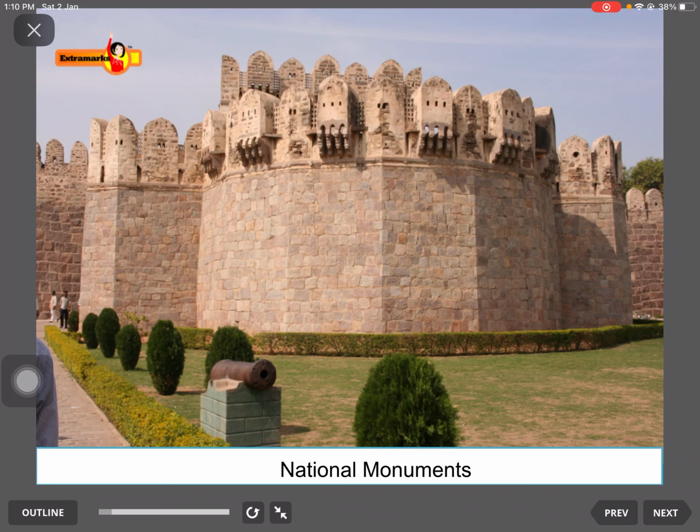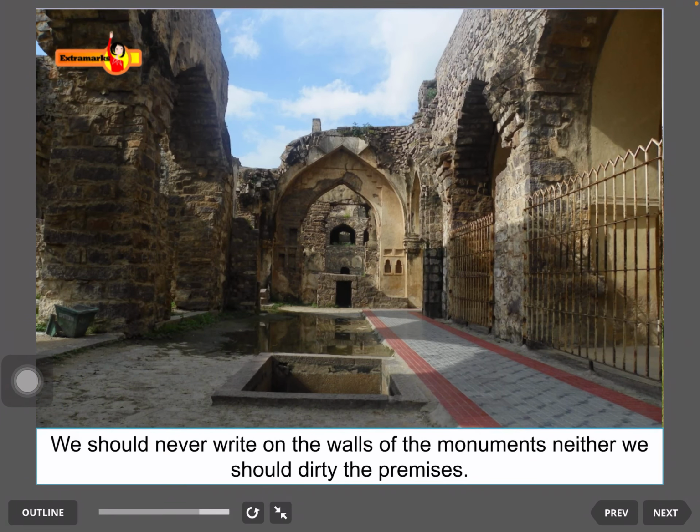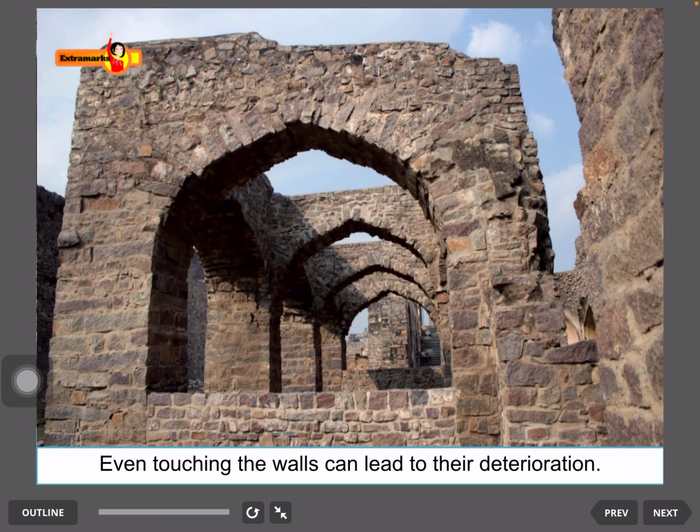National monuments are public property as well as our cultural heritage. We should take care not to spoil them. We should never write on the walls of the monuments, nor should we dirty the premises. Even touching the walls can lead to their deterioration.